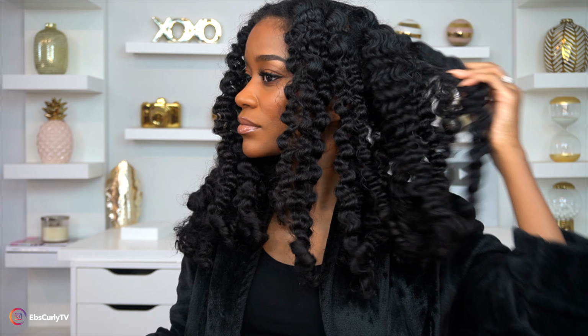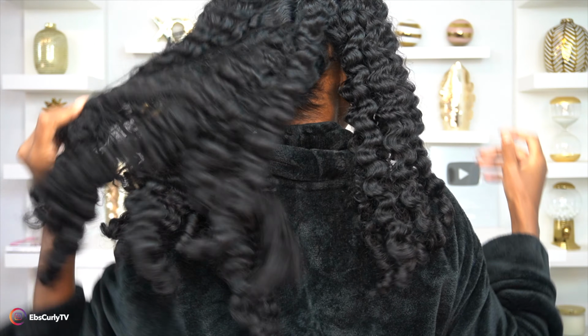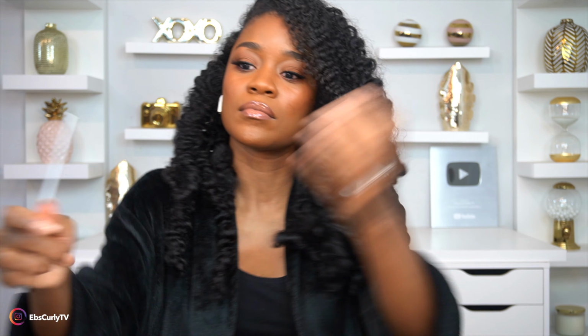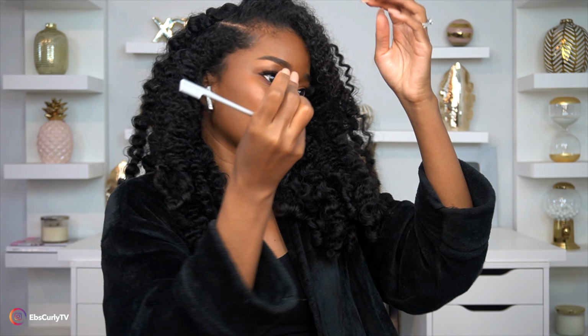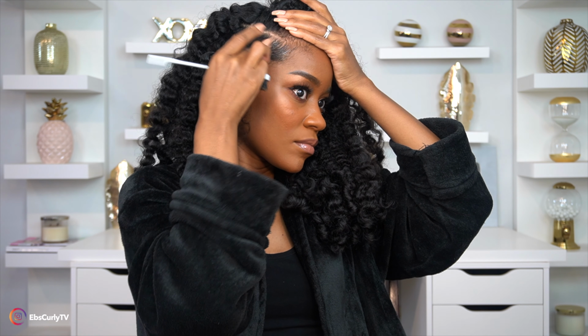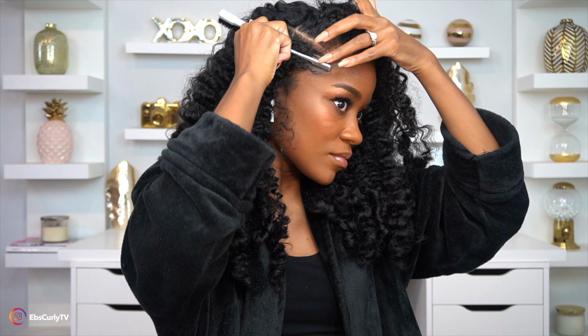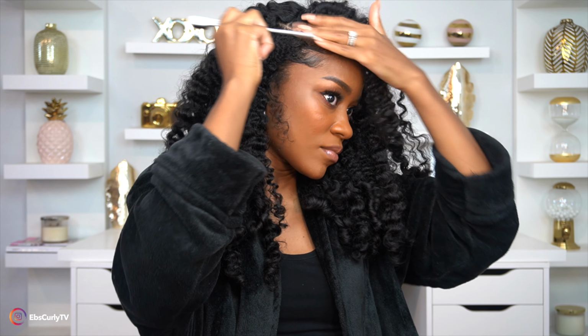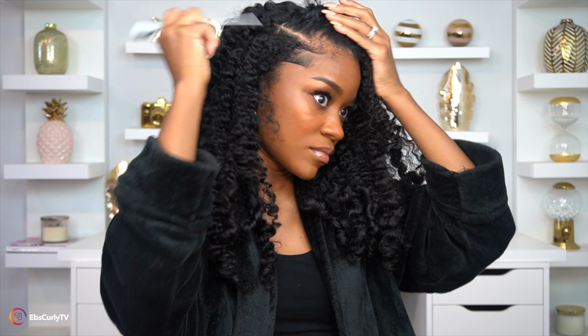Oh, and for those of you wondering, when I washed out the oils, I didn't do a full-on wash session in the shower. I just used a couple drops of shampoo, ran my hands down the length of my hair and just rinsed it. I just wanted to make sure there wasn't any extra oil sitting on my hair, because I do have low porosity hair, so I didn't want to get too crazy with this hot oil treatment. I still wanted to make sure my hair was not going to be weighed down.